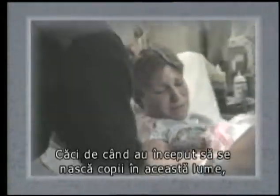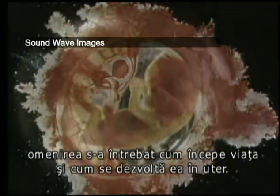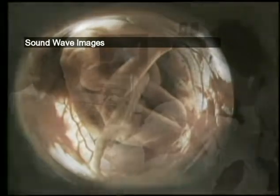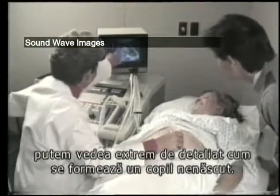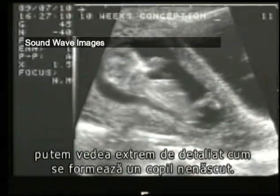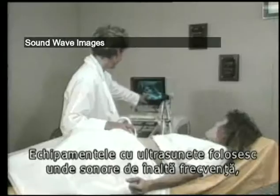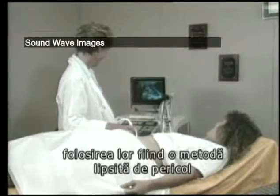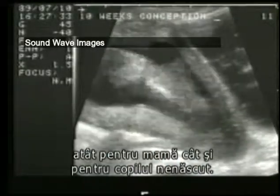For as long as there have been babies born into this world, mankind has wondered about how life begins and develops in the womb. Now, with the advent of new technologies like real-time ultrasound imaging, we can see in exquisite detail how an unborn child is formed. Ultrasound utilizes high-frequency sound waves and is a safe procedure for both the mother and the unborn child.